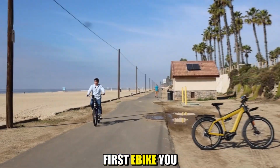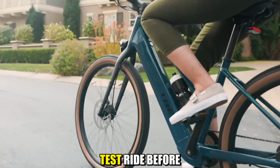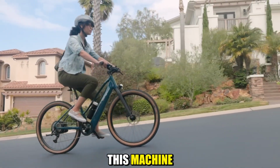Don't buy the first e-bike you see on sale. The worst e-bikes share 3 red flags: no-name battery cells, no local service options, and prices that seem too good to be true. Test ride before you buy. If a company won't let you test ride, walk away. Your body needs to feel comfortable on this machine.